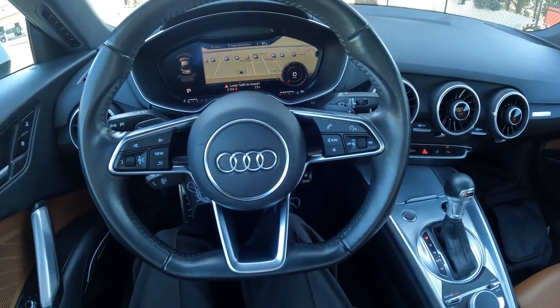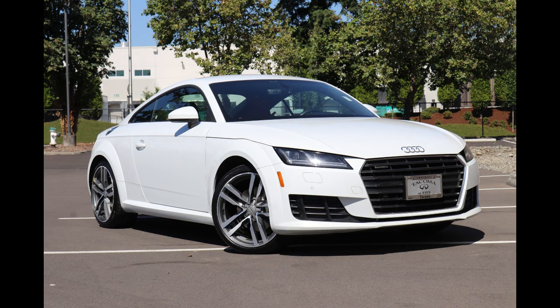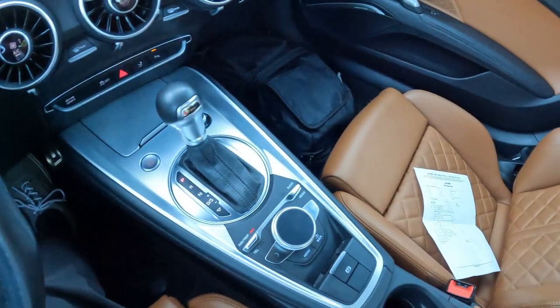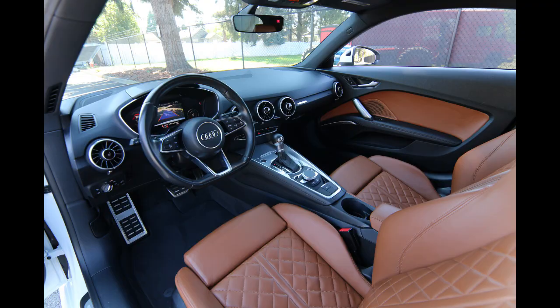Welcome! Today we're going to talk about this absolutely beautiful 2016 Audi TT that we have for sale. This is a beautiful example of one of Audi's coolest vehicles I think they've ever made. And unfortunately, it has been discontinued. I think 2022 or 2023 was the last year of the TT.